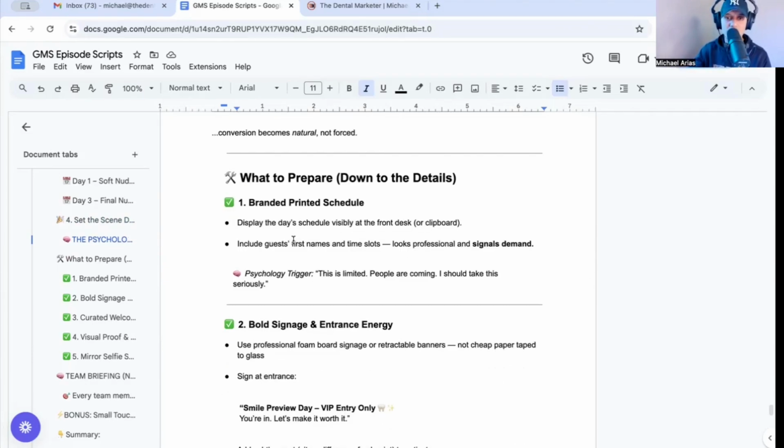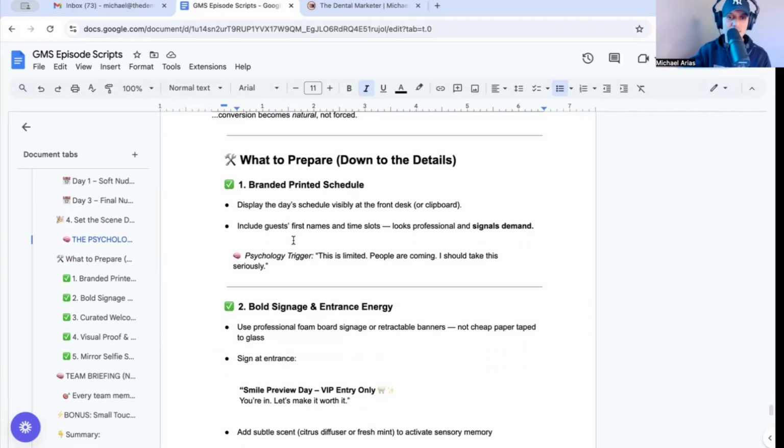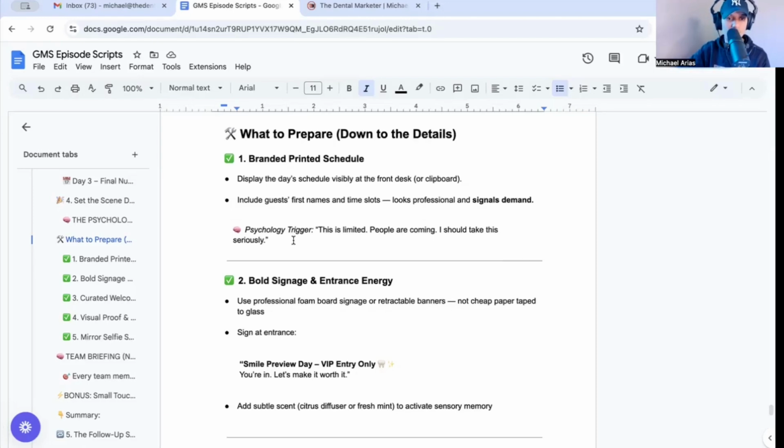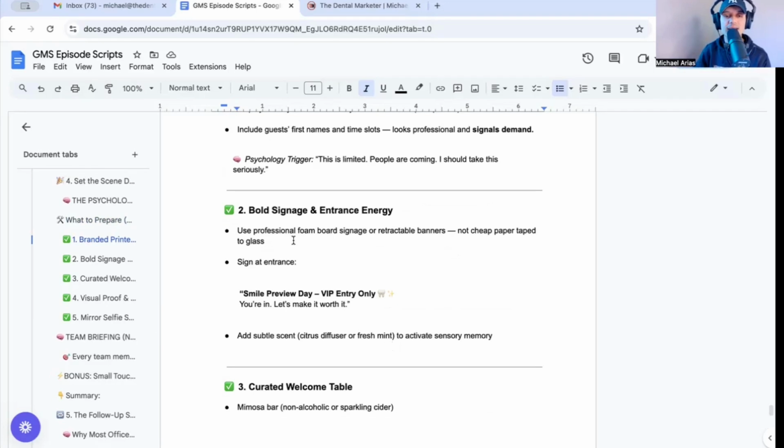So what to prepare? And we're going to discuss this down to the details. Number 1, a branded printed schedule. Display the day's schedule visibly at the front desk. Include guests' first names and time slots. This looks professional and signals demand. And it lets people know, hey, this is limited. People are coming. I got to take this seriously. That's number 1.